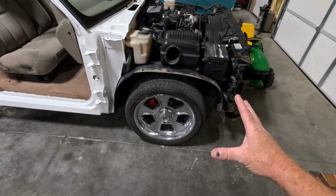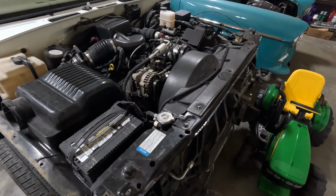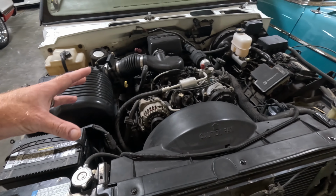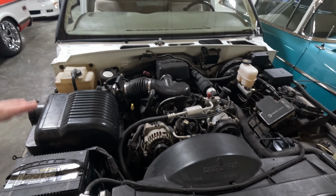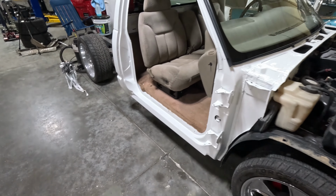So that's kind of my plan here, and then just kind of doing a cleanup on the engine bay and whatnot. I really, guys, don't want to do a motor swap right now. I've got too much going on to do a motor swap. So that's kind of my plan on the front, I think, before we go back together with the front.